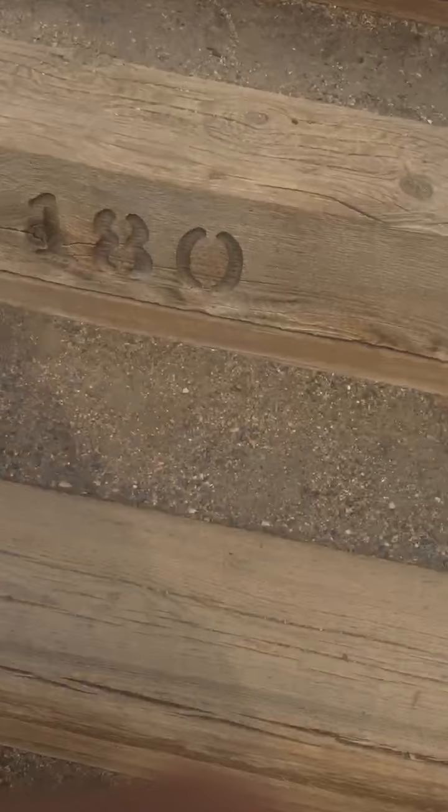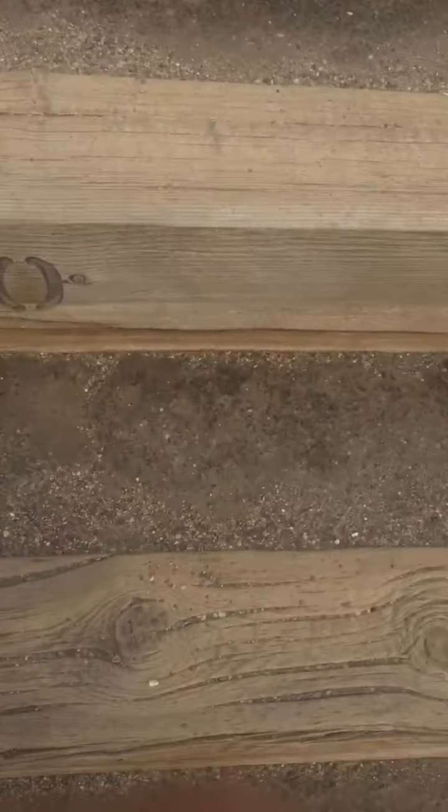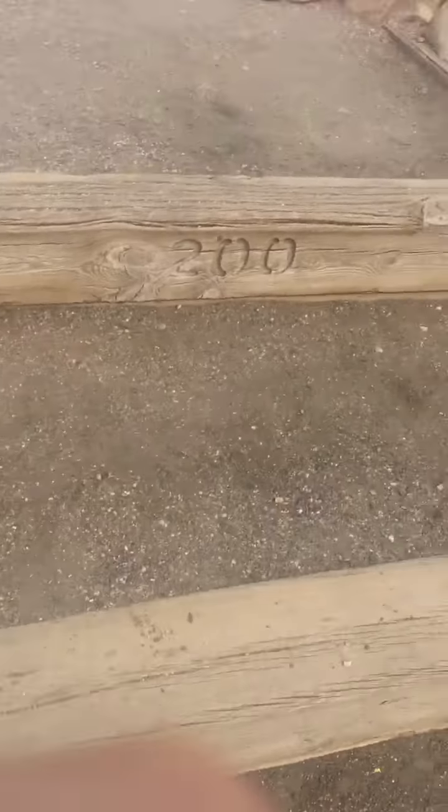One fifty. 160. 170. 180. I'm almost there. I can do it. 190. 200.